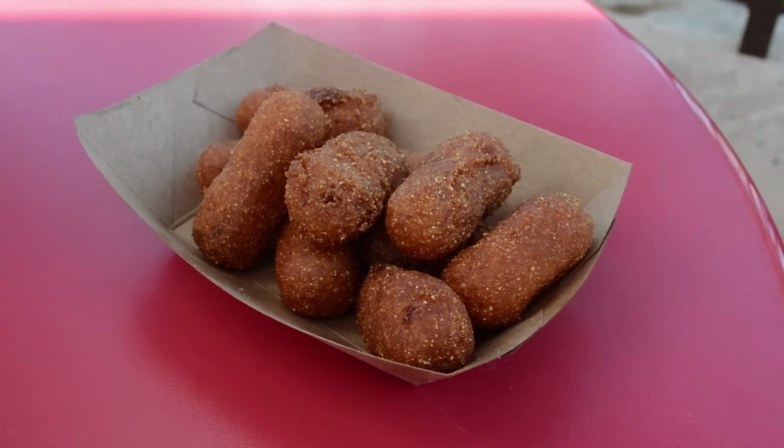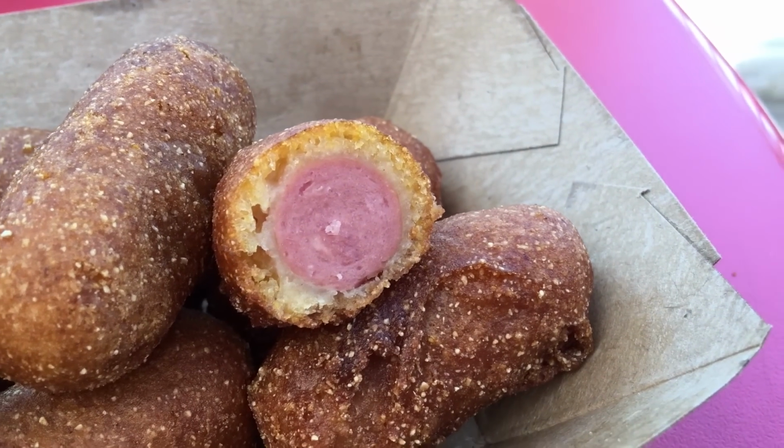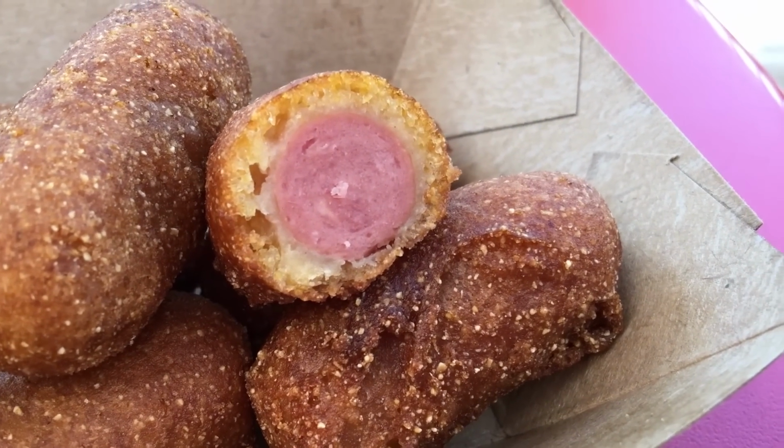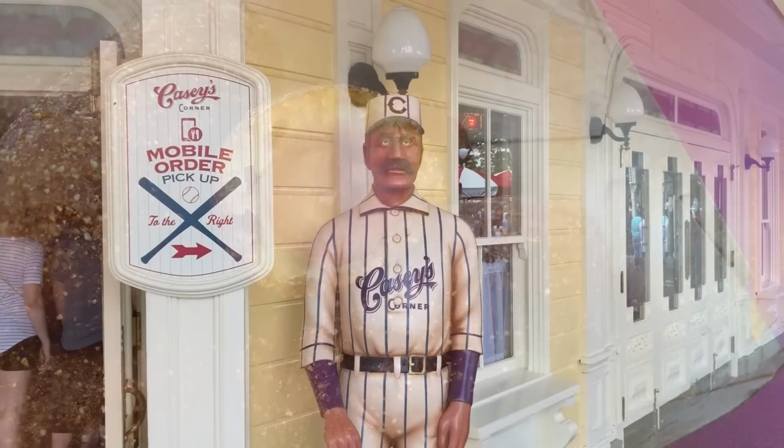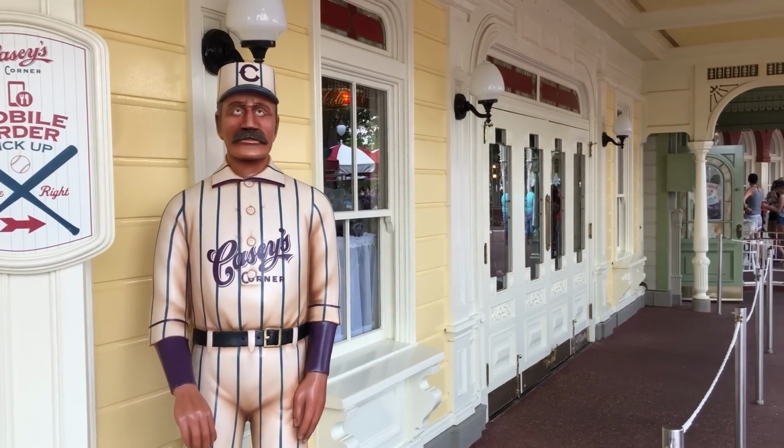And FYI, here's a little tip. You can also get corn dog nuggets from the kids menu over at Pecos Bill Tall Tale Inn and Cafe over in Frontierland, and order the white queso to go with those. That's one of my favorites. Really delicious dish there for sure.